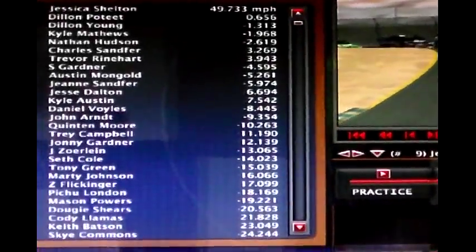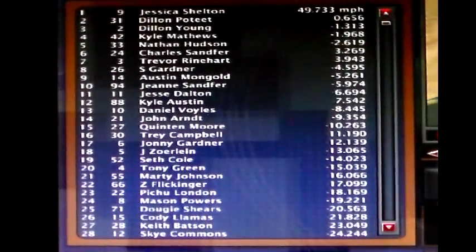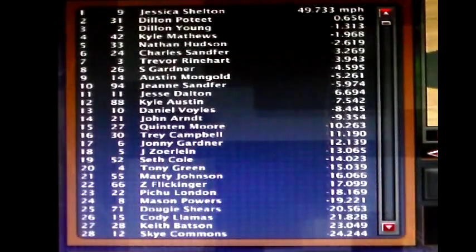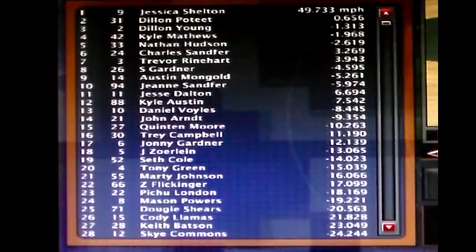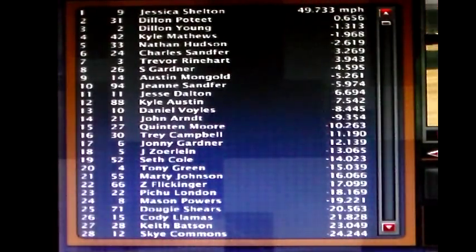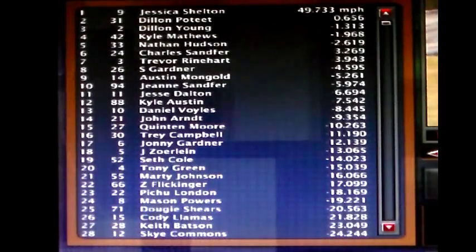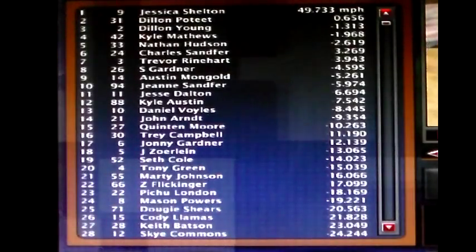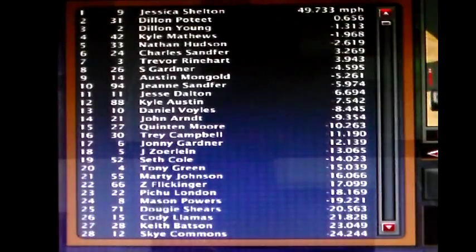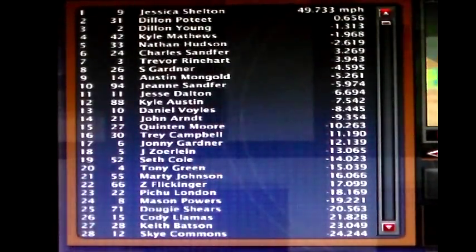And there's your finishing order here today. We gave you the top 10 already. Average speed 49.733. Whatever. 11th place was Jesse Dalton, matching his car number. 12th was Kyle Austin. 13th, Daniel Voiles. 14th, John Arndt. 15th was Quentin Moore. 16th, Trey Campbell. 17th was Johnny Gardner. 18th, Jonathan Zorlin. 19th, Seth Cole. And the defending champion of this race, by the way, Seth is. And Tony Green will come home 20th.